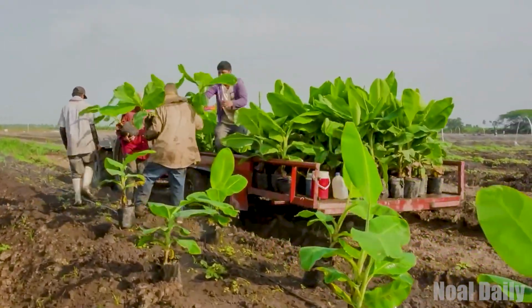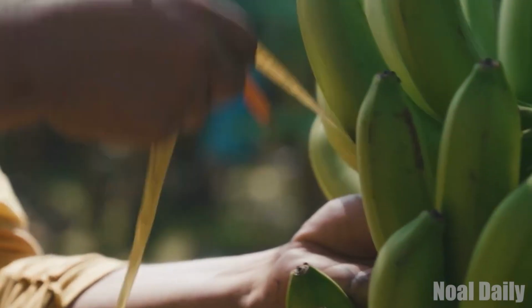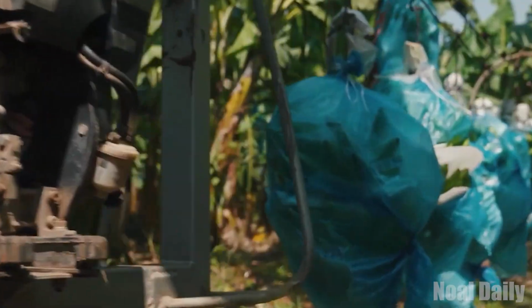Ecuador is the world's leading banana exporter, shipping nearly 8 million boxes every week, over 416 million a year. But how are so many bananas grown, harvested, and delivered to supermarkets worldwide?